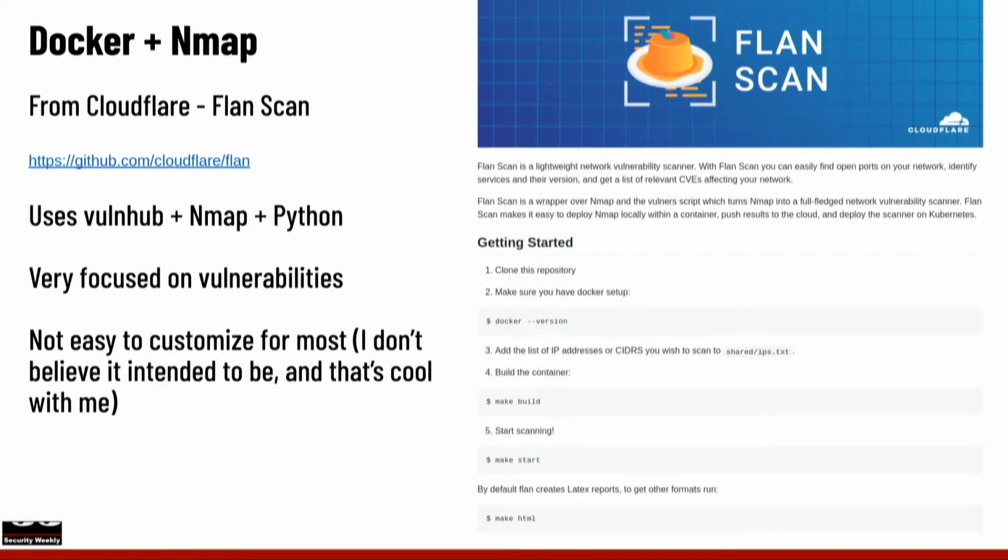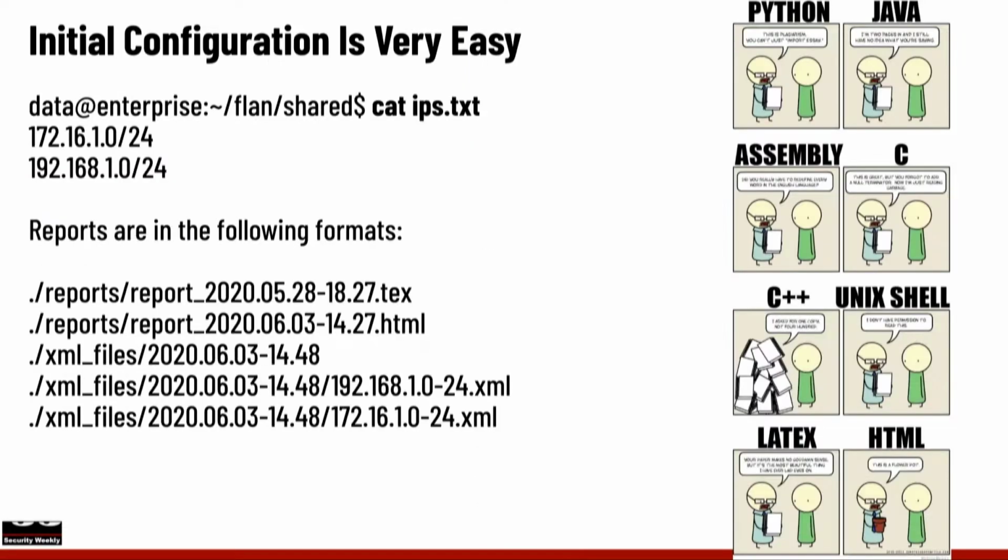Well, you're going to do it. But I don't believe they intended it to be something that was really extensible, right? Yeah. They intended it to be a Docker container that's got some Nmap and some scripts to produce a vulnerability report. If that was their goal, they succeeded, and I applaud them. Then you charge suckers $50,000 for running it.